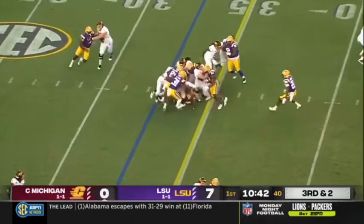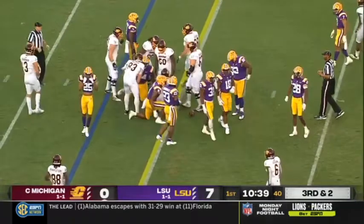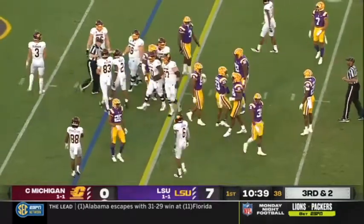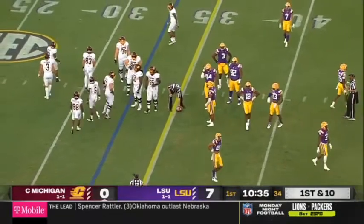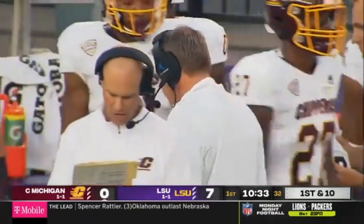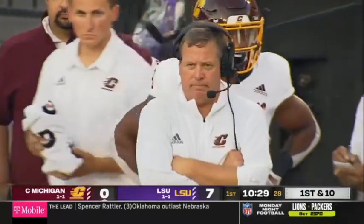Central Michigan was fantastic on third down last week. They're going to be just short here, it looks like. Joseph Evans stops Bracey. And now they will move the chains. It's a Central Michigan team coming off of an impressive win last week against an FCS opponent, but a lot of points put up against Robert Morris.